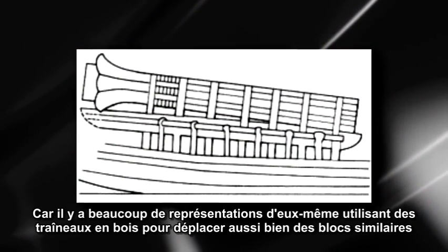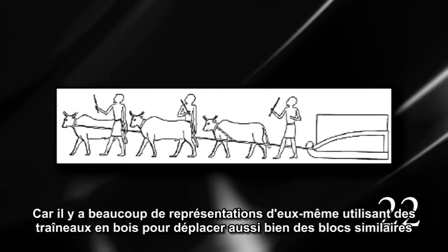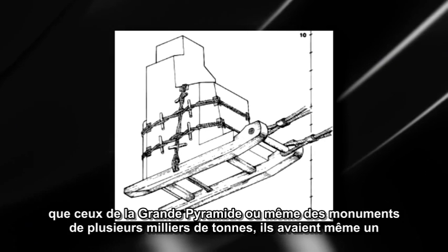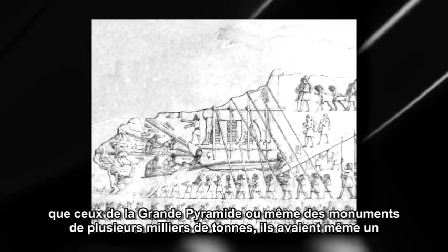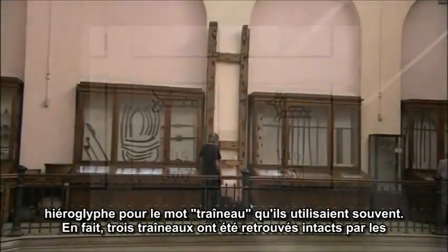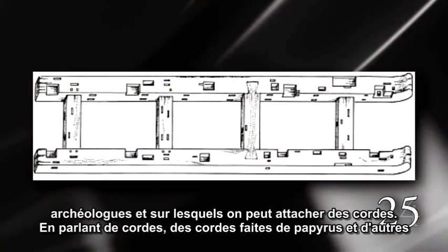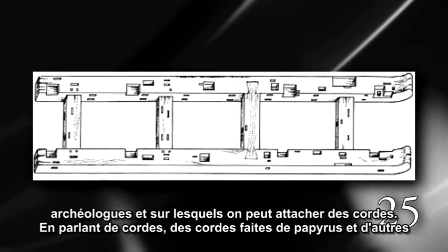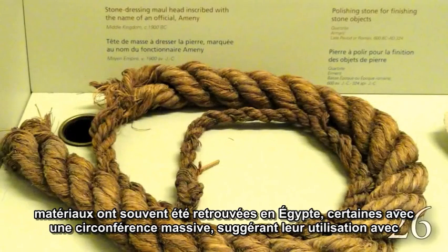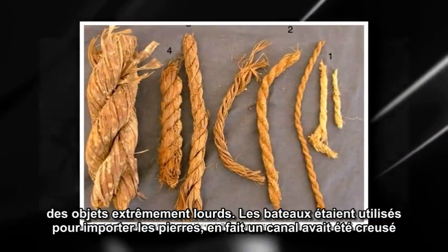there are plenty of depictions of them using wooden sleds to move everything from blocks the size and shape of the ones used for the pyramid to massive 1,000-ton monuments and obelisks, all using wooden sleds. They even had a hieroglyph for the word sled, which they used often. In fact, 3 such sleds have been found intact by archaeologists, and they have all kinds of places to attach ropes to. Speaking of ropes, ropes made out of papyrus and other materials have been found in Egypt, some of them with a massive circumference, suggesting that they were used for extremely heavy objects.